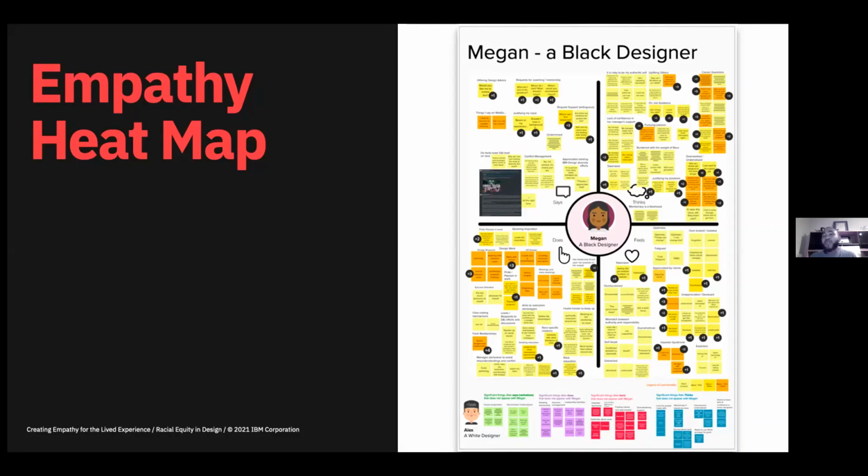And in this empathy map, you can quickly see that the orange squares indicate experiences that were common across Black designers, white designers, and designers of color. The yellow stickies, or squares, were experiences that were unique to the Black designer. And then as you expand through the spectrum in between, that's any combination of the three types of designers. So we're able to focus in on areas where we could say, okay, what's the difference here in terms of what the designer of color, the Black designer, and the white designer were experiencing, what they were saying, what they were doing, what they were feeling, and what they were thinking.